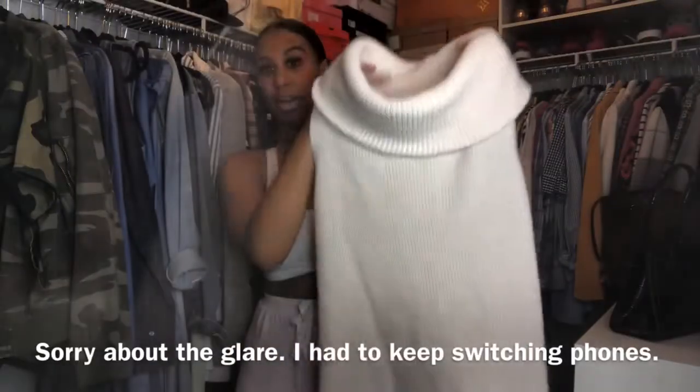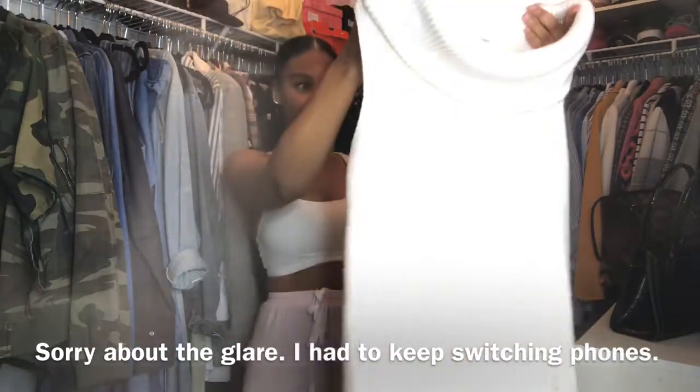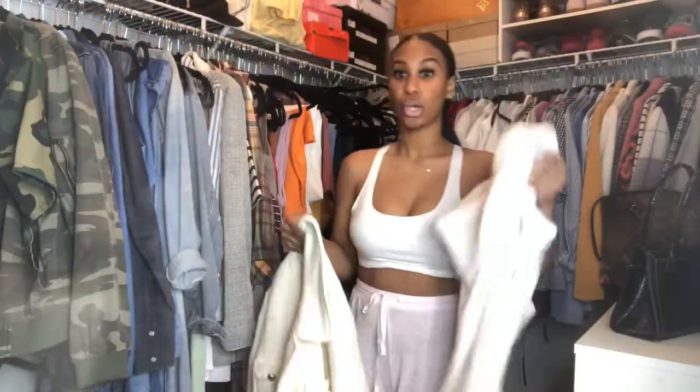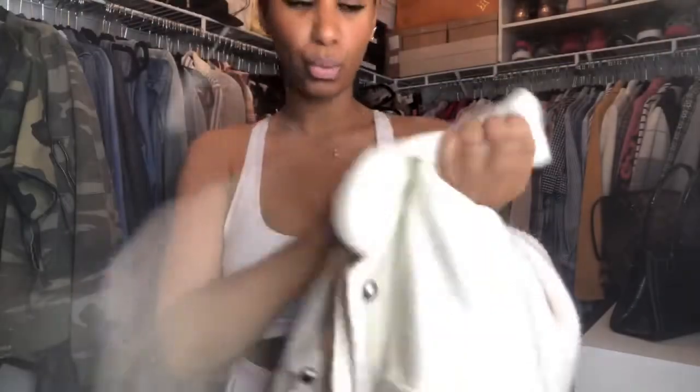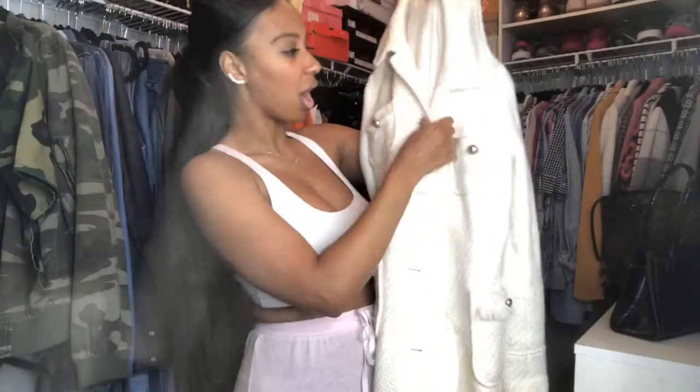So the next thing I found was this cream sweater dress. I think it's a dress, but then again, it might be a shirt. Yeah, I think it's too short to be a dress, but this is what it looks like. So I'm going to pair this with this jacket that I got as well. You guys, look how pretty this jacket is. It's from Forever 21. Look at the details. I thought it was just so adorable.